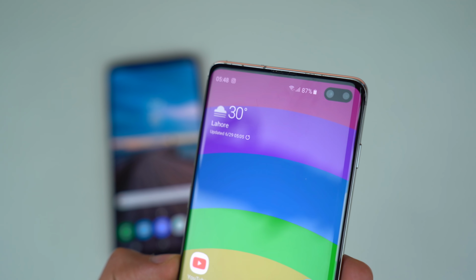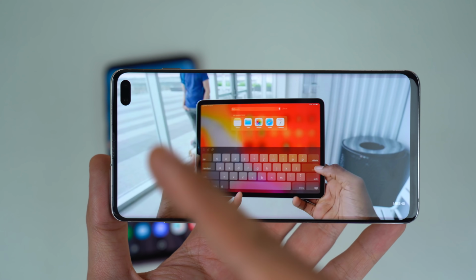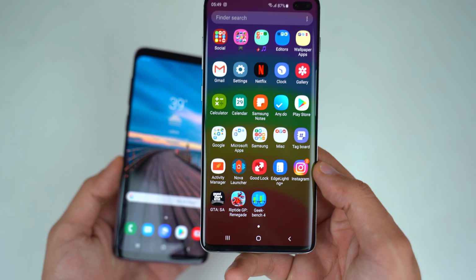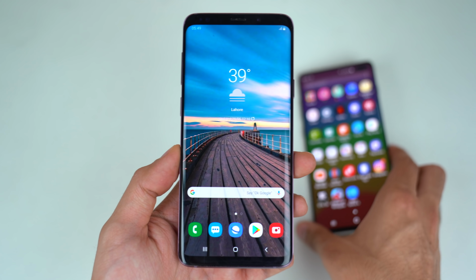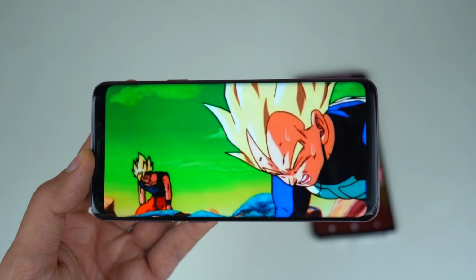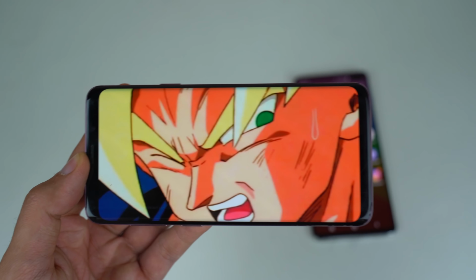We have holes on the display, which means when you're watching a full screen video or playing a game, this will appear all the time. You cannot remove it. But that being said, you can get used to it, but the old design definitely has this advantage. It may have thicker bezels, but again, no interruptions whatsoever when you're watching full screen videos. So that is still a slight advantage of the old design.